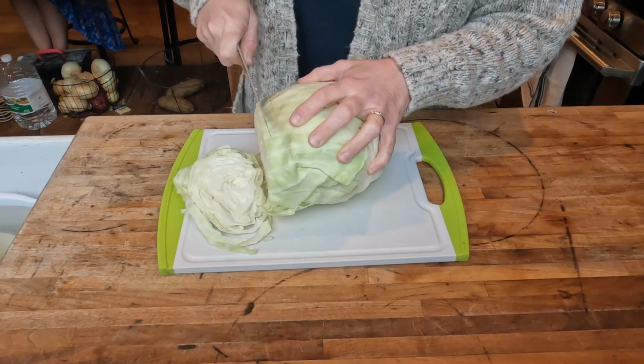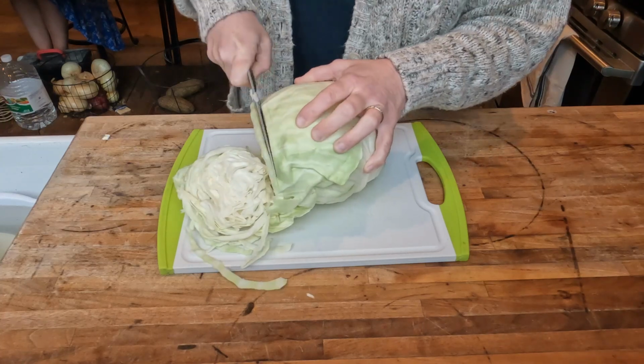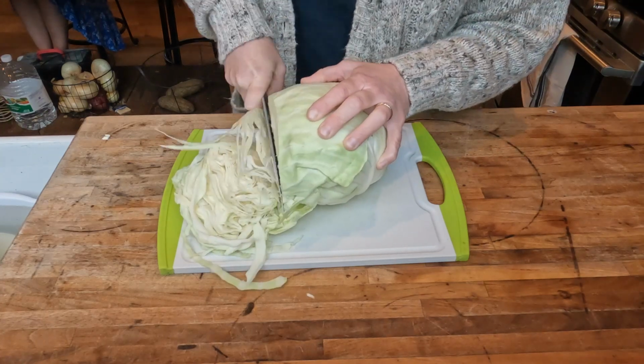So I had a head of cabbage that I had actually bought to make some sauerkraut, but I just never got around to it.